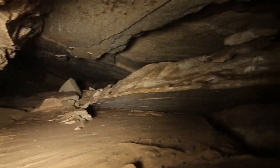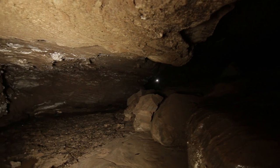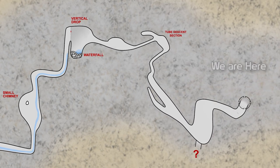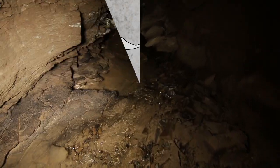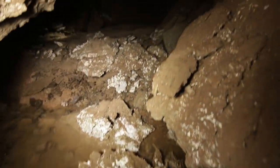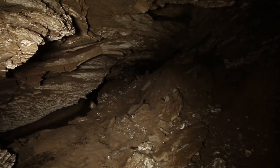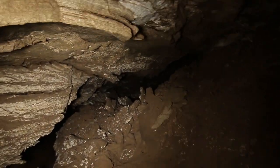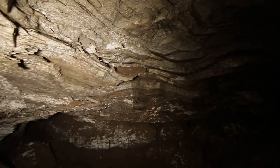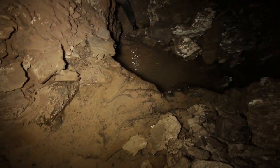And it heads down that way. Again, all this big area of collapsed slabs coming from the ceiling, very distinctly different in here. Not really much more gypsum based. There's some here. Another big chamber, and here's where the water flow's headed, and it goes over this precipice here.